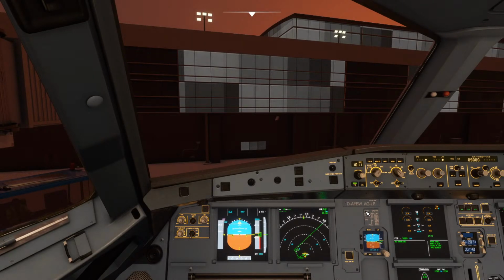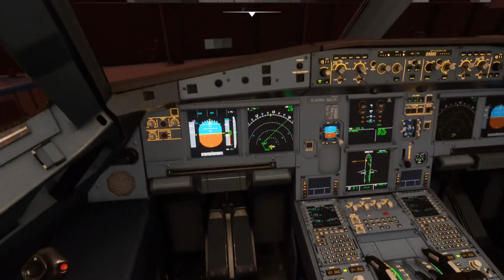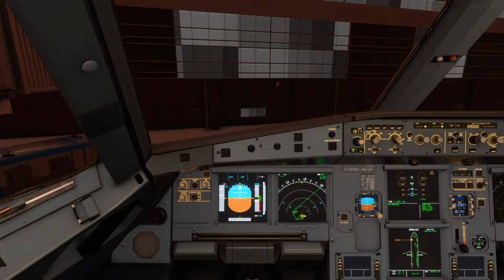QNH 1011, flight level is flight level 310 today, and I just need to input all of our data into vPilot as well. EFTP for a diversion. File. Rovaniemi traffic, North Shuttle 61 Romeo taking off runway 03 on Mach 3 Bravo departure. Quite a bit of admin to do when you're starting the trip on VATSIM, of course.